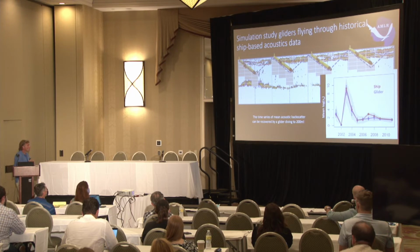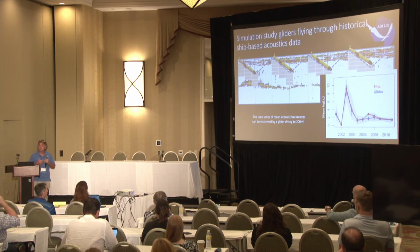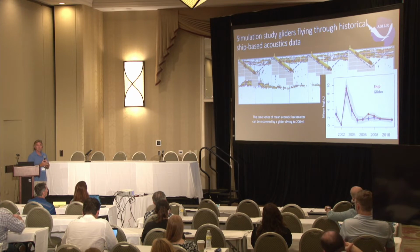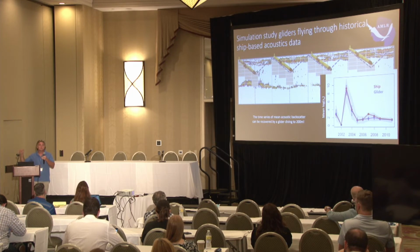So we conducted a simulation study where we sampled through about 10 years of our acoustic data, and we simply compared the biomass densities that we were getting on an annual basis from the ship versus what we would get from the glider acoustics, and you see that in the lower right-hand panel. And basically what you see is that acoustics from a glider, if it was flying through our area, can do a very good job of recovering the temporal pattern, the relative abundance of krill in our system. And that's a big deal because it allows us to move forward with what we were thinking.